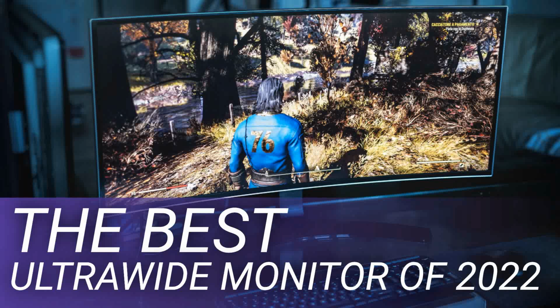While LG is known for making fantastic monitors, the 38GN950B is in a class of its own. It packs everything that you would want from an excellent ultrawide monitor. The large panel offers plenty of space for multitasking, and the 2300R curve radius ensures you can easily view all parts of the screen. In addition, you get 98% coverage of DCI-P3 color space and superb color accuracy out of the box, making it great for creative professionals.